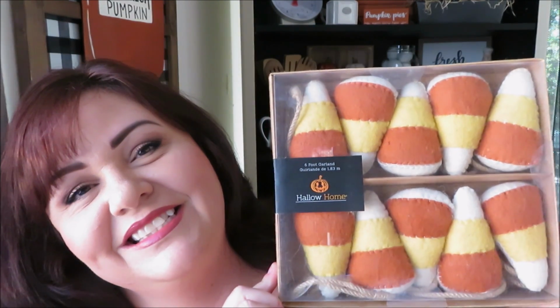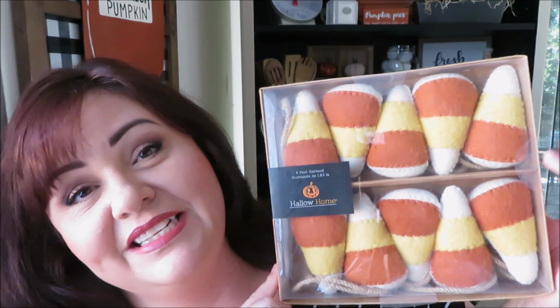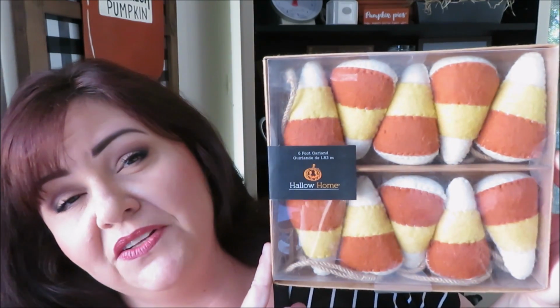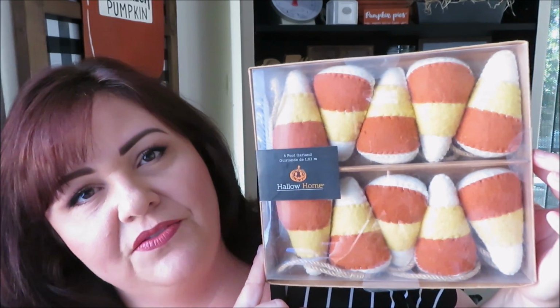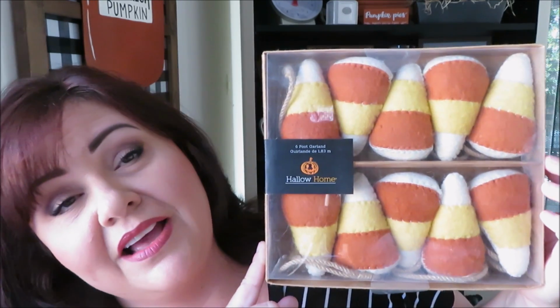Now, while I was in there, I did want to keep my eye out for something I had shared in the shop with me, and that was this. Now this one's different. Actually, I have it upside down. This is a candy corn garland. It's 6 feet long and it's felted. I had shared one that was basically twine in different colors. This one I think I like a whole lot more.